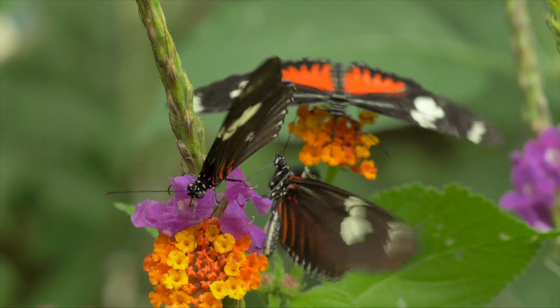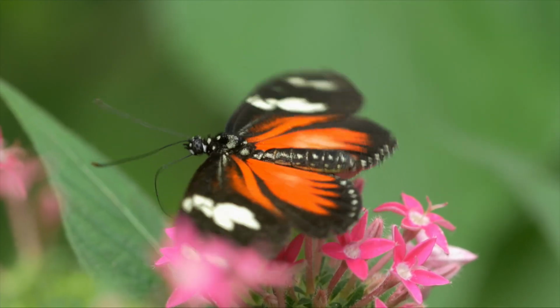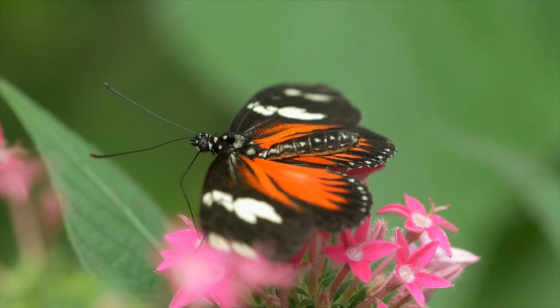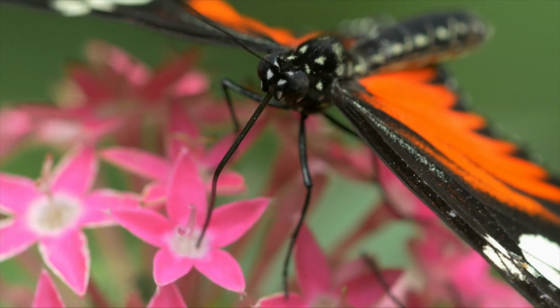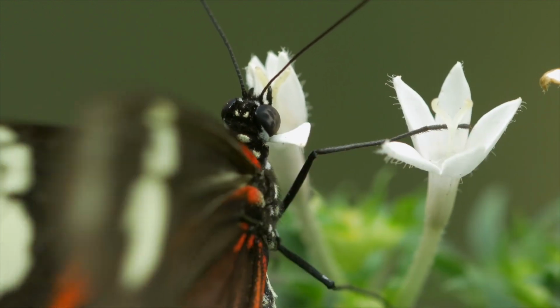Like bee populations, butterfly populations are declining worldwide, and this is a major concern. The Earth has 2,500 species of flowering plants, and 85% of them depend on insects for pollination.